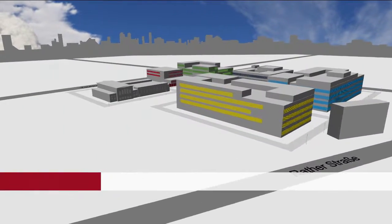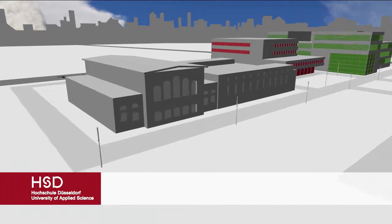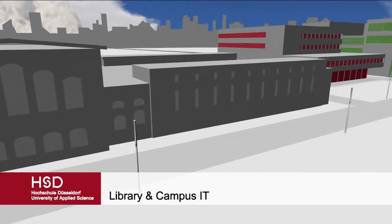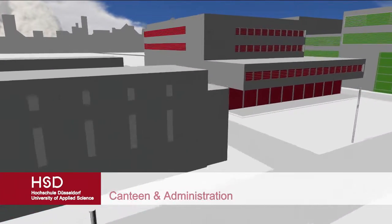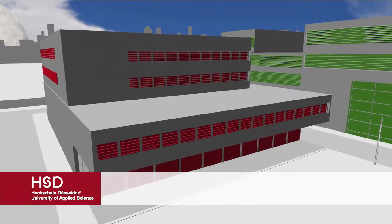In 2015, the new Campus Derendorf was opened, uniting the different locations and providing excellent facilities. The library and the campus IT are in a historical building within modern architecture. The canteen and administration are in central proximity.